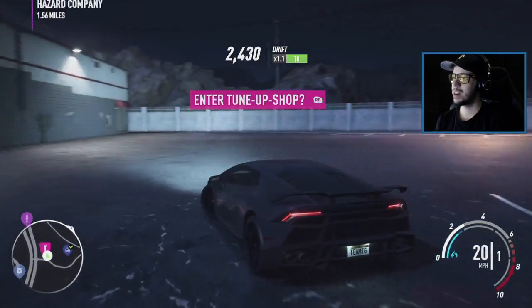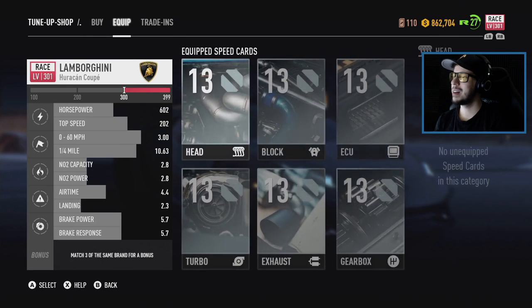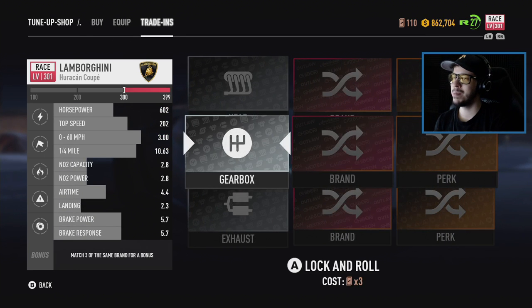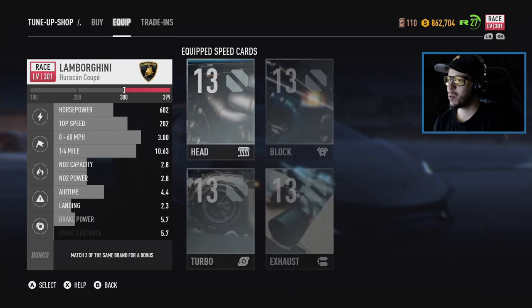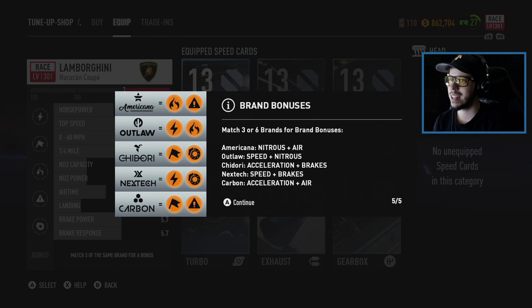All right, let's pull up over here. We gotta tune this bad boy up. So it's at 301 right now. Let's do some proper rolling here. Let's go to help though real quick. What do we want in this car? We want speed and acceleration.